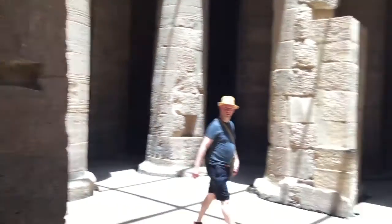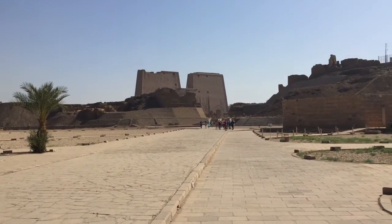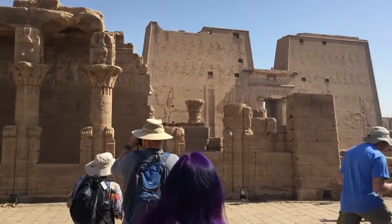Kind of crazy. So it's been about a week in Egypt. There's a lot of things, unfortunately, I couldn't really film. Today shouldn't be a problem, though. We're at the Temple of Edfu. One of the best preserved temples in all of Egypt. I believe it's a temple of Horus. We're going to find out when we get inside.